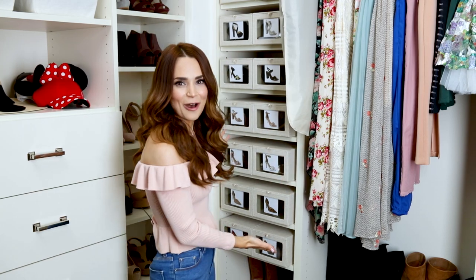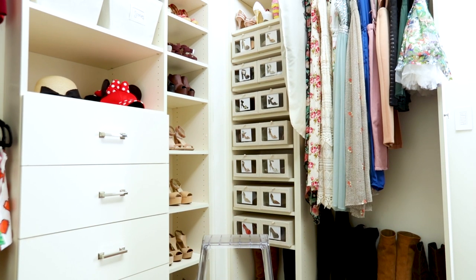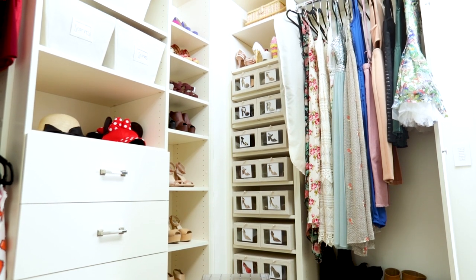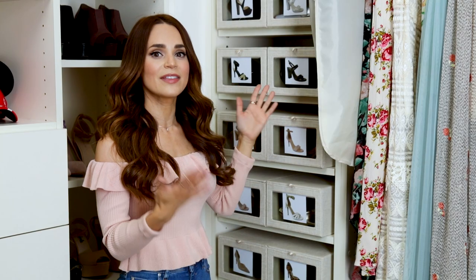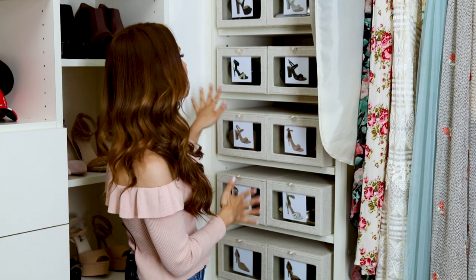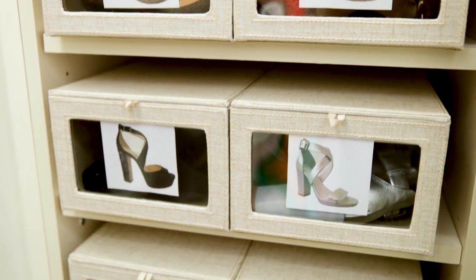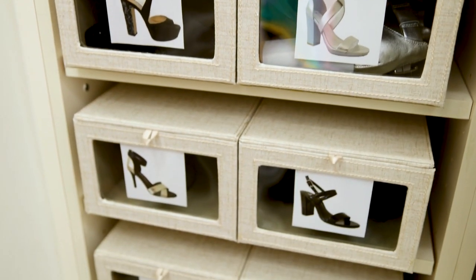Now we're in the final corner of the closet. We are saving the best for last because it's all my heels. I found these really cute shoe storage containers from the Container Store. They had them in different colors. They had them in this light cream, and that was already the color of this closet when I moved into the home. So I just got those, and then I took a picture of the shoes and stuck it on the front of the box so that I would remember which shoe is in which box.